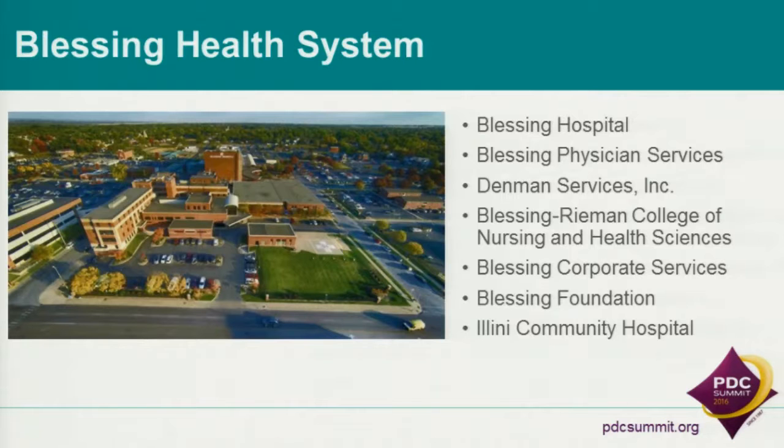We do have a lot of manufacturing in our regional area. We also have a lot of agriculture in our regional area. So it definitely brings a presence to Blessing, the patients that we serve, and some of the artwork that we're going to talk about in our addition.